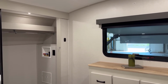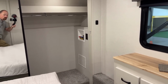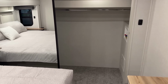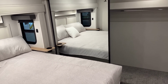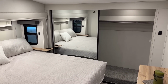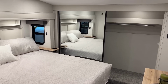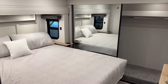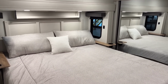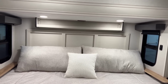Now, up front, you've just got a big, wide open, 8-foot wide side-to-side closet. And you can see the washer-dryer hookups over there, by the way. You see just a slight reflection of my chicken nugget dad bod over there in the purely mirrored sliding doors. They are both just 100% mirrors, and it does help the space look and feel a little bit bigger. But when you're not really happy with your appearance, like yours truly, well, it's not exactly my favorite thing.